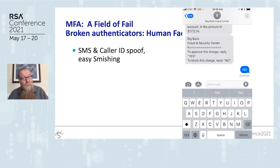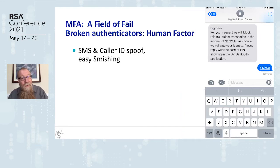Then you come back with, well, of course, we're your bank and we love you. And as we told you, all you have to do is prove you are you and give us the PIN on your Big Bank OTP application, which of course, if you're the bad guy, you would name by name and tell them, you know, how they can provide that. And they provide 617-508 and you log in as them. And then the money actually does disappear and maybe even more than $1,700.